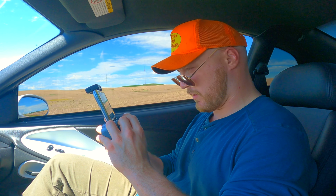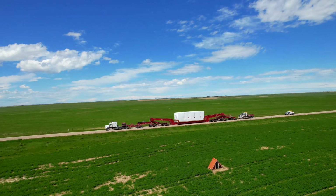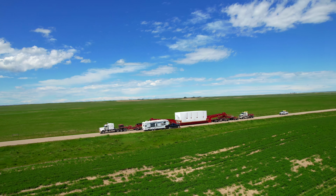So we're driving south of town here. I'm following these guys on the side, doing a left side panning shot here. We're doing like 70 kilometers an hour, which is the top speed of the Mavic.